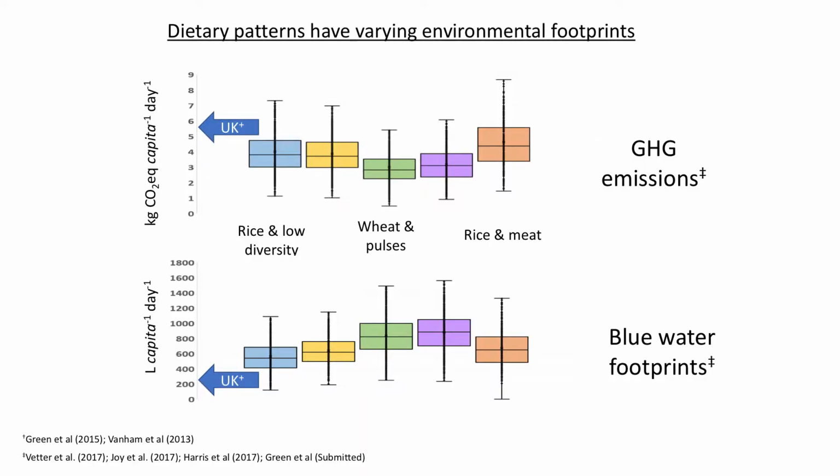And then if we look at blue water footprints, these are effectively the amount of irrigation water that's required in the production of diets. So here again we see variation between the dietary patterns and within. But actually we see almost an inversion of the environmental footprints from the greenhouse gas emissions. So here we see that the wheat-based patterns there in green and purple required more irrigation water than the rice-based patterns. And that's predominantly because wheat is grown during the dry season in India and will rely more heavily on irrigation water on average.